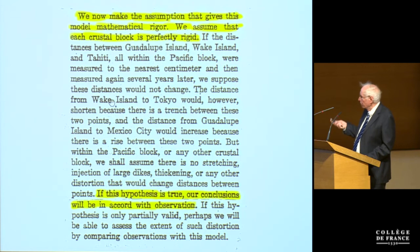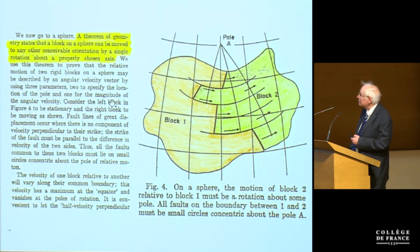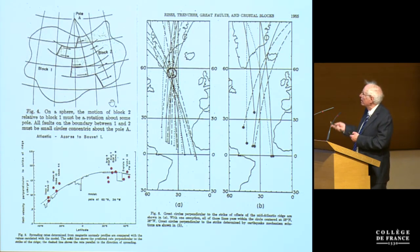That was my paper. I worked on this at Woods Hole, finished it at Woods Hole that summer, and mailed it off the last day I was there. Woods Hole is the address for this. The paper used some of the data by Lynn Sykes of earthquakes that they would fit also. They sort of agree with the pole that you would get from the fracture zones. Not as well, but they don't disagree.